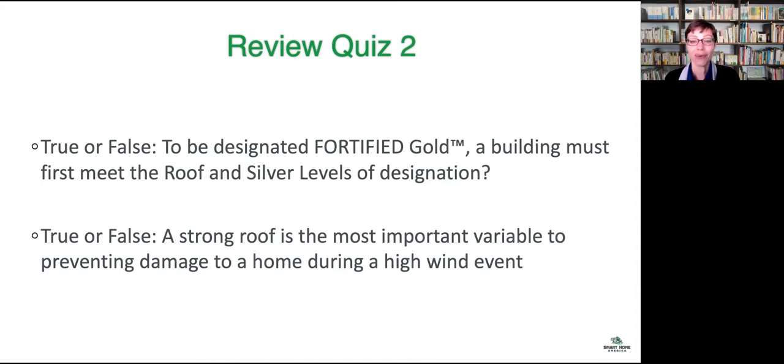We're at review quiz number 2, and hopefully Jasmine's able to get to that and pop it up there for you. And I'll just read them out and we'll do just like we did last time. To be designated fortified gold, a building must first meet the roof and silver levels of designation, true or false. A strong roof is the most important variable to preventing damage to a home during a high wind event, true or false. Okay, go ahead and take an answer.